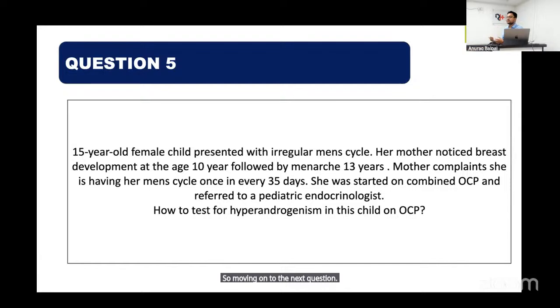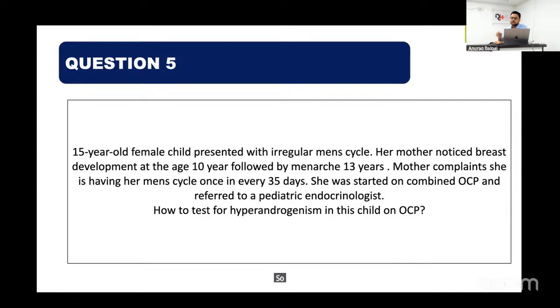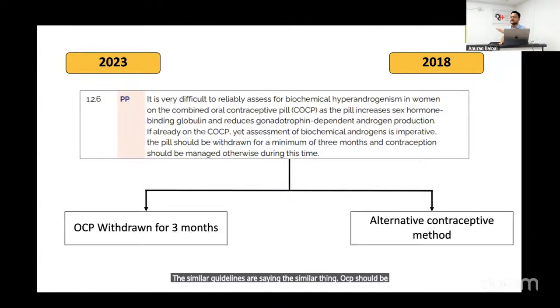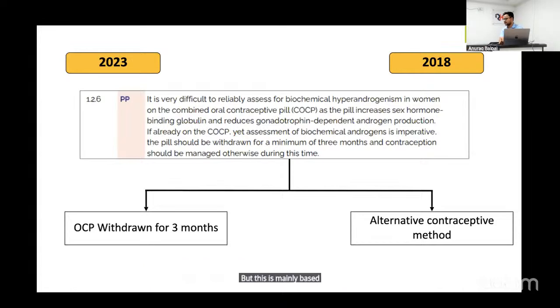Again, a similar child has been started on the combined oral contraceptive pill on the basis of this criteria, and referred to a pediatric endocrinologist. So how do we go further to check whether she has hyperandrogenism or not? The guidelines say similar things. OCP should be withdrawn for 3 months, and then we check the androgen level, and during that time you can use an alternative contraceptive method. But this is mainly based on adult experience and not on adolescents.